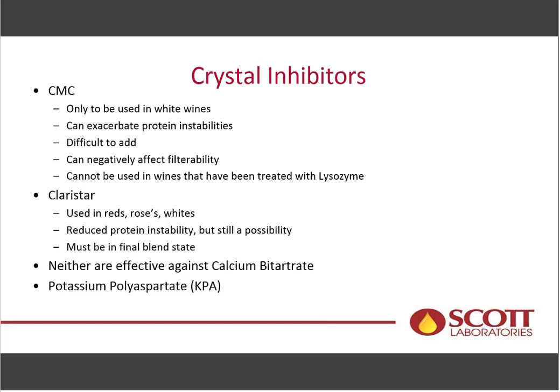And so any one of these that I'm going to mention today as crystal inhibitors, I highly recommend sending them to your supplier to have them run trials on these crystal inhibitors to see how effective it is, because your potassium level and your calcium level and colloidal matrix, all these things will play into how effective these compounds are.